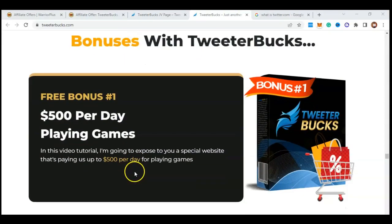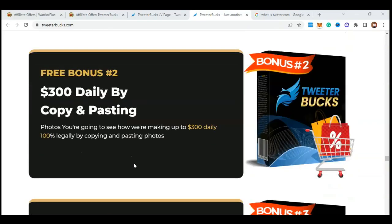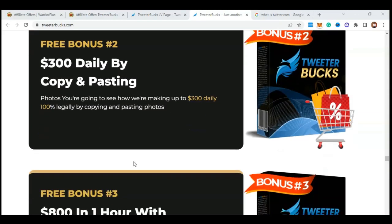Now, the first bonus deals with playing video games. This is a tutorial that is going to expose to you the special website where you can make $500 per day for playing video games. This is the first bonus, and the second bonus is copy and pasting. This deals with photocopying and pasting, which can make you up to $300 daily, and it is 100% legal. This is going to be for free along with the Twitter Bucks cloud-based application.